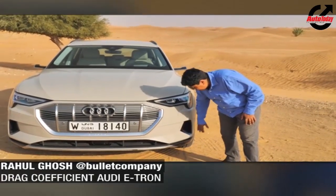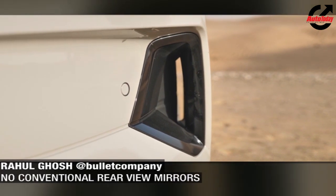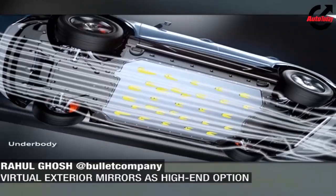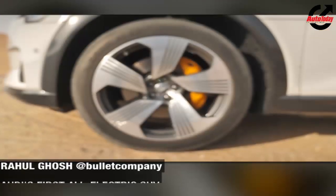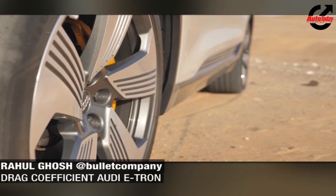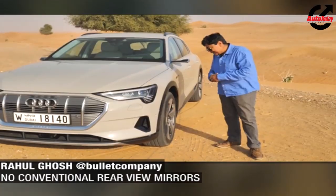Also, these channels out here, they play a very important role in aerodynamics. They channel air into the wheels, and they are all there for aerodynamics. They are all there to increase range. Another very interesting thing I want to show you are the wheels. Now these big spokes help channel air on the side of the vehicle, and that's what makes it more aerodynamic and adds to the range. So that's an interesting thing.